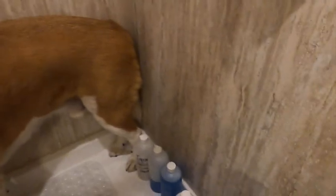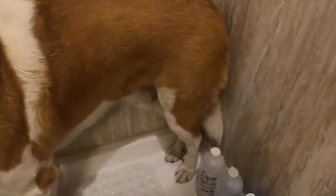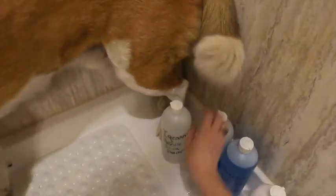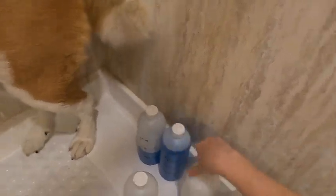Okay, well, we'll go ahead and go over the... Okay, I'll be right back. Okay, I called my son. I had to yell for him because he was downstairs, but I didn't leave this big guy. So we got iGroom Gentle Clean Shampoo for the first shampoo, and then we got Furminator Deshedding Shampoo and Conditioner, and that's all we're going to use today.